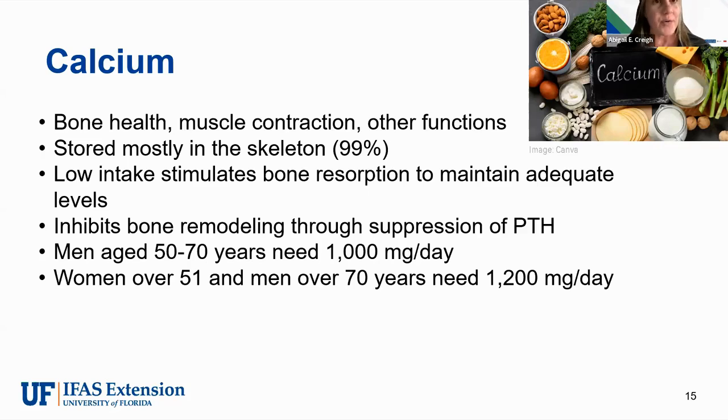However, if you're consuming an adequate amount of calcium from your food and supplements, so the calcium blood level is adequate, that resorption will not happen. Because calcium is so important, even as we age, we still need an adequate amount of calcium each and every day. So you can see here on this slide that men age 50 to 70 need about 1,000 milligrams per day. Women over 50 and men over the age of 70 need about 1,200 milligrams per day. Again, think food first, unless otherwise directed by your healthcare providers to take more.